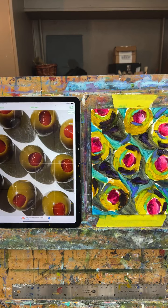When you paint, things seem so simple. Well, that is my goal. Simplicity and fun.